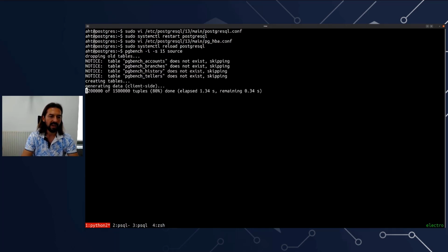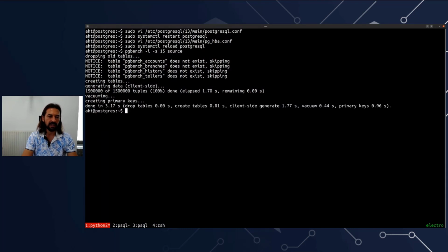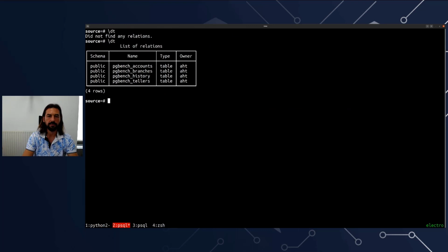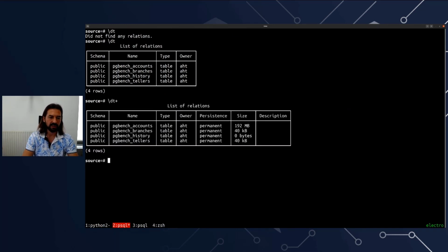This will initialize a few tables with a small amount of data, and these are the tables we're going to migrate as part of the database. So if we repeat this, now we have some tables, and we can check the sizes. They're not super big for the purpose of this demo.